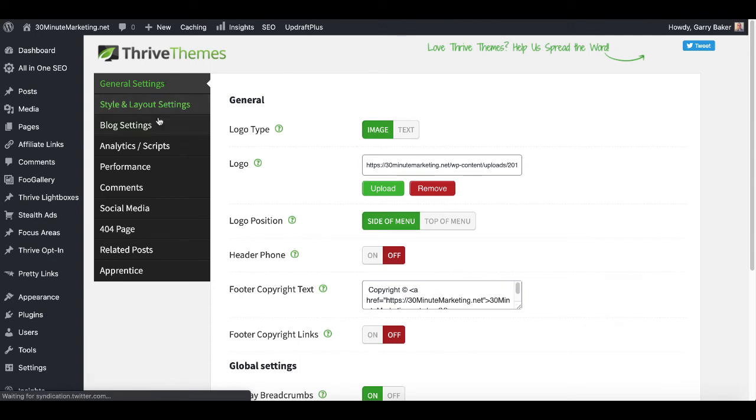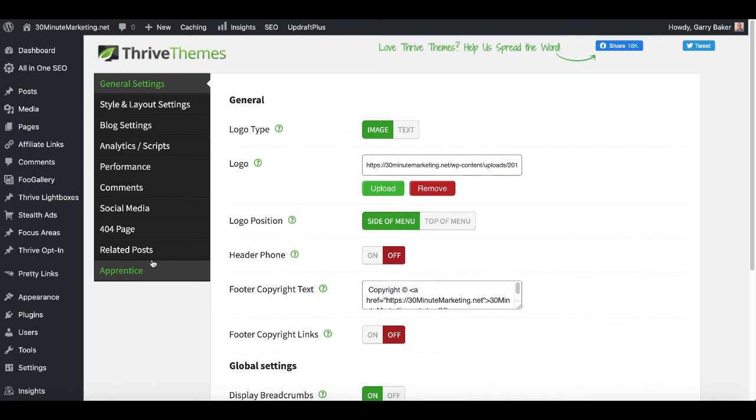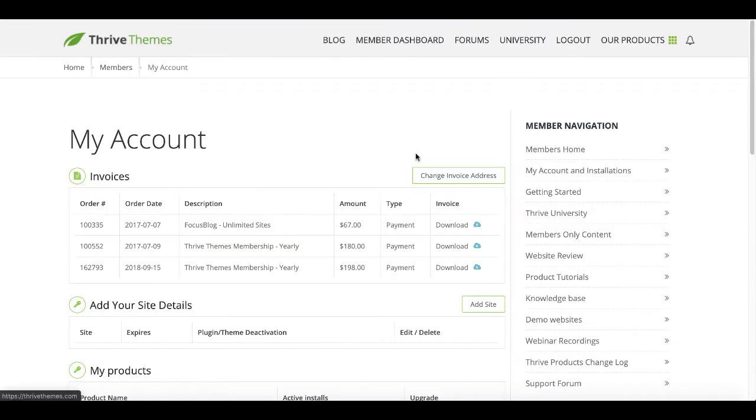Inside Thrive Themes, you set all your options inside of a single dashboard. There's no clicking around. All the plugins that you need are all available inside of Thrive Themes in one convenient account. So again, is Thrive Themes worth it? The answer is yes, because you get a complete suite of tools to build your business on your blog. And of course, here at 30minutemarketing.net, I'm always talking about your blog or your authority site, or your website being your hub that everything revolves around, and you bringing all your leads and traffic into that one central hub. And that's what Thrive Themes can be for you.